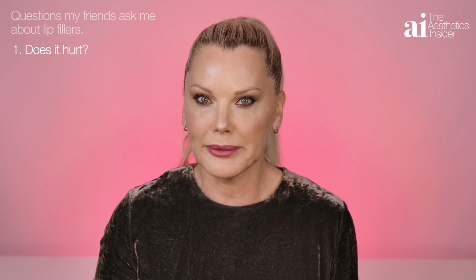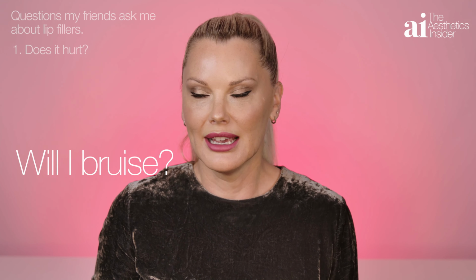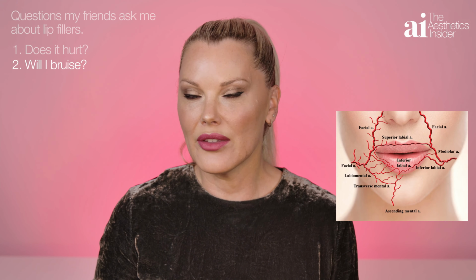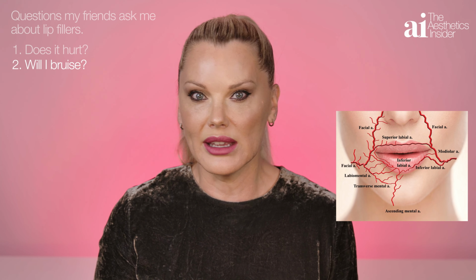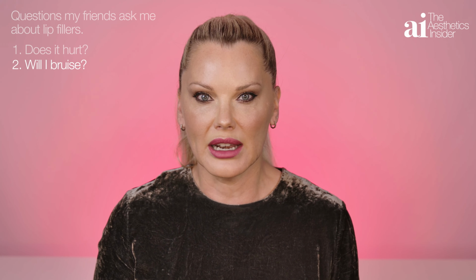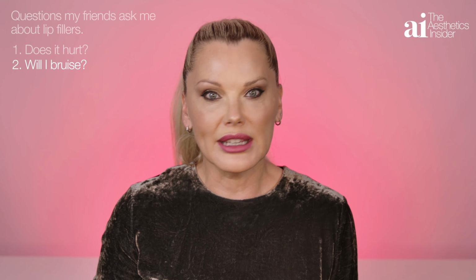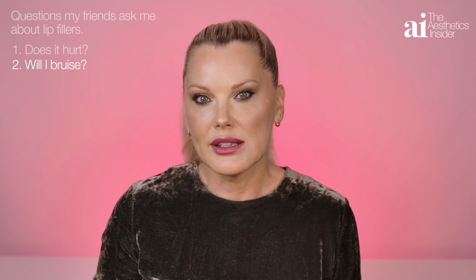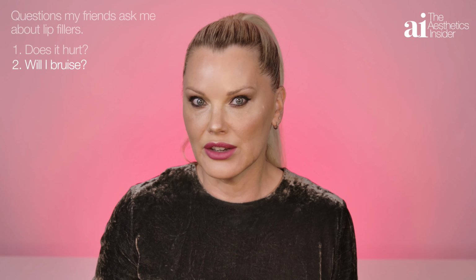It's not that bad. So the next question everybody wants to know is, will I bruise? And there's no easy answer to that. Chances are you may well bruise. The mouth is a really vascular area, which means there are a lot of blood vessels around your lips. It's a very sensitive area as well. So even the best injectors can cause bruises if they're unlucky. Generally the bruises aren't too bad. They're usually quite small, usually easily coverable with makeup, and they go away within sort of a week or so. So they're usually worth a week of having a few tiny bruises for the end result for the next 6 to 12 months.